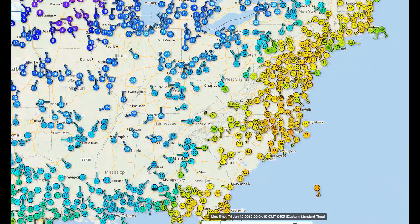It's actually warmer in New York than it is in New Orleans right now. It looks like it's 36 degrees in New Orleans, and in New York it's 61. So yeah, that's crazy. That shows you what happens when you have a really amplified pattern. And you can see this is where the jet stream is.